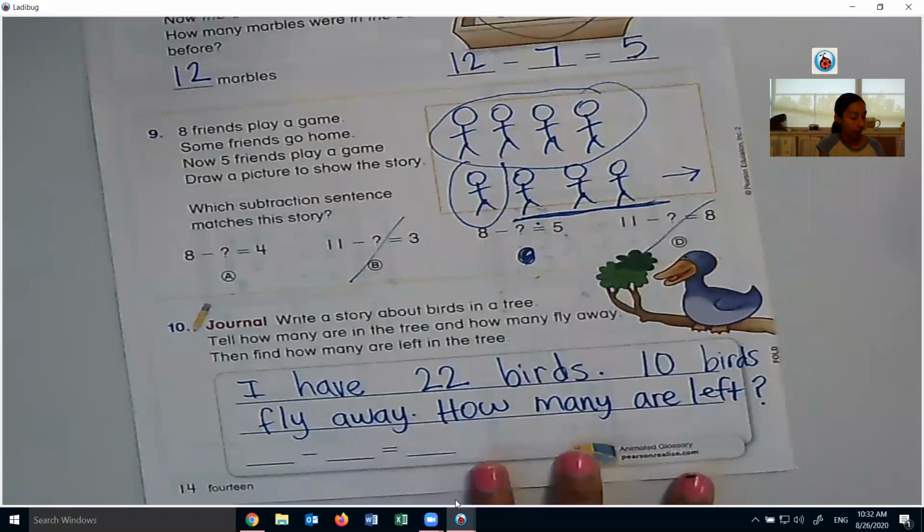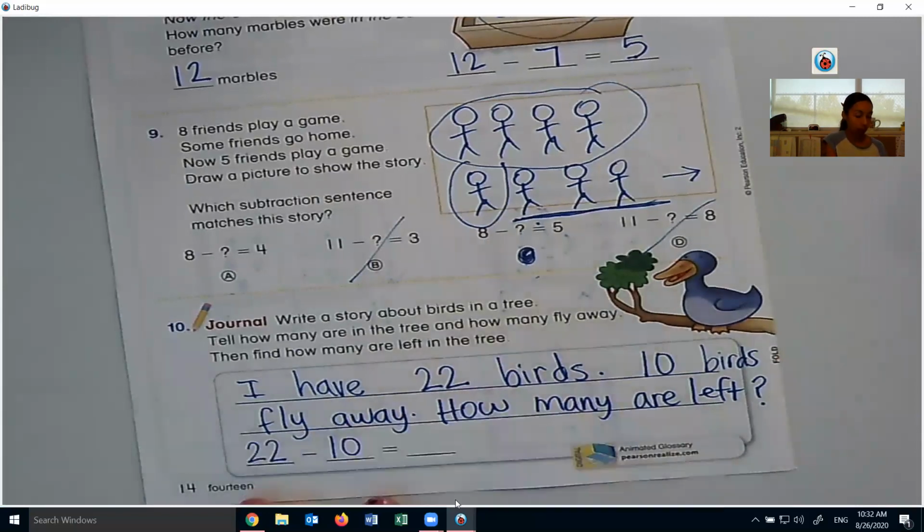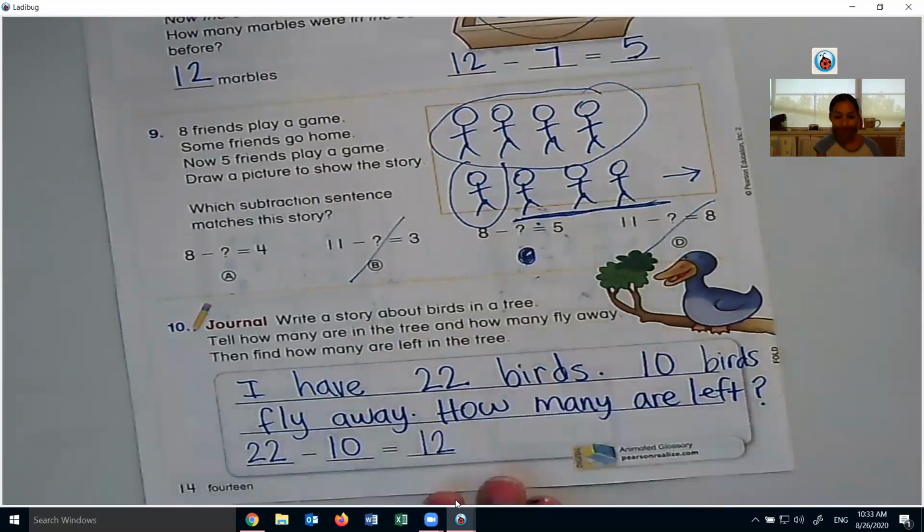So I have 22 birds, 10 birds fly away. How many are left? So I'm going to have 22 as my whole. 10 went away. 22 minus 10 will give me 12. 12 is what's left over.